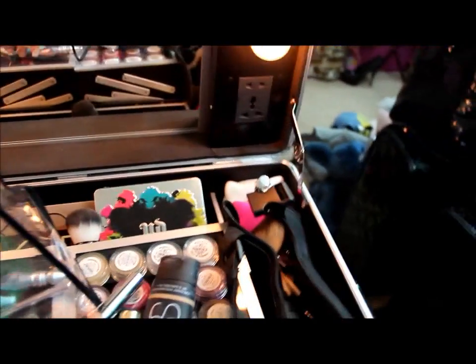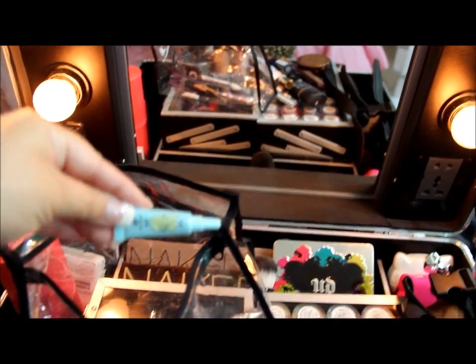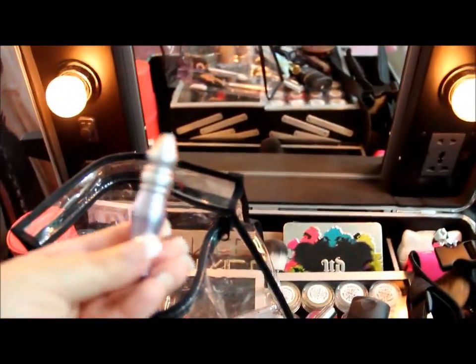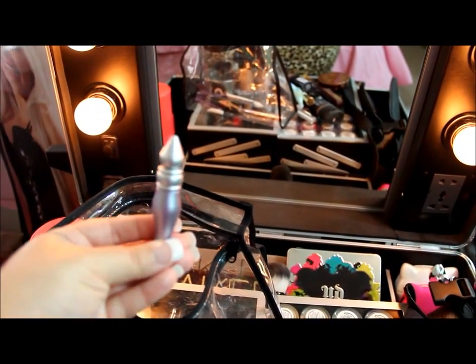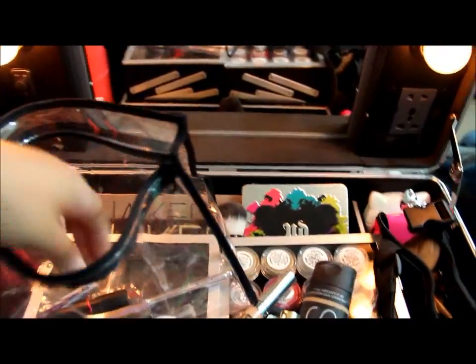It's actually good stuff. My Too Faced Shadow Insurance. So out of focus. And then my Urban Decay Primer Potion. I absolutely love primers for eyeshadows. I just don't really use them a ton.